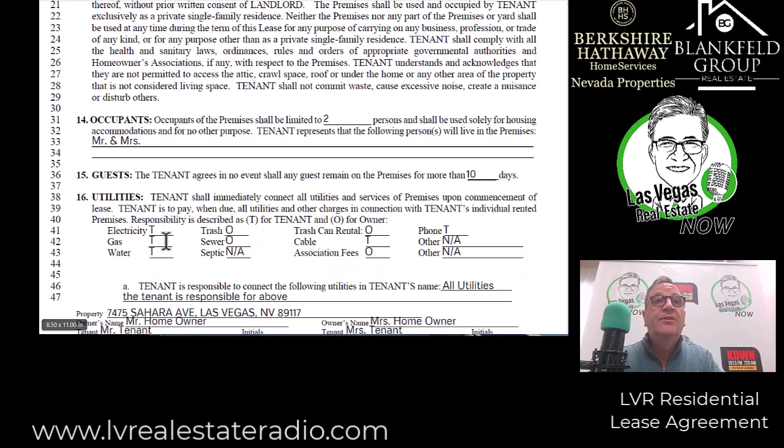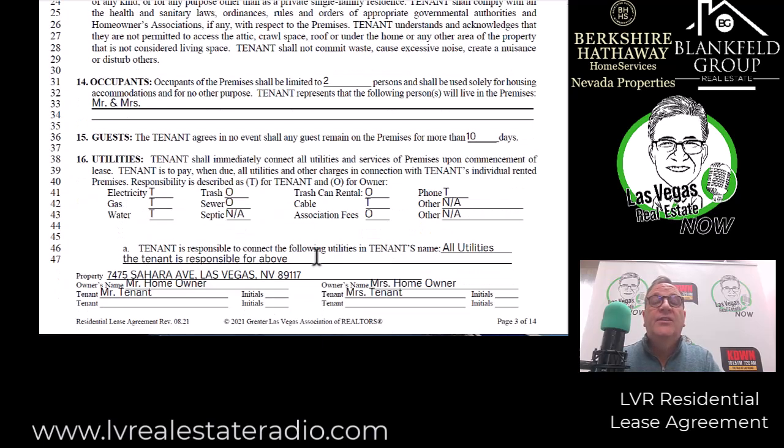Utilities. This is a divvying of the utilities. This is how they're going to be paid. Anything marked T is for the tenant. Those are usually the consumption-based utilities. In this case, anything marked O, the owner will take care of. And as a tenant, you are responsible to put those utilities in your name. The landlord doesn't want to carry them in their own name and then bill you. They prefer you put them in your own name. Because if you were late, then if it was in the owner's name, the owner would be the one that was penalized. And so that's why you have to move everything into your name as a tenant.